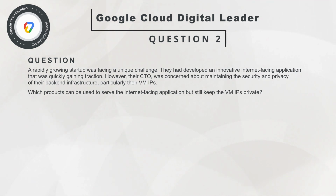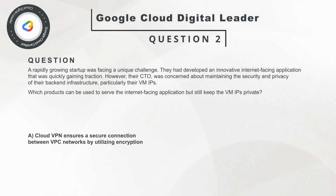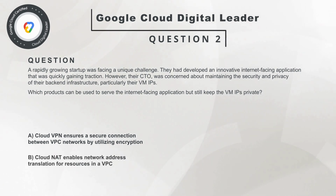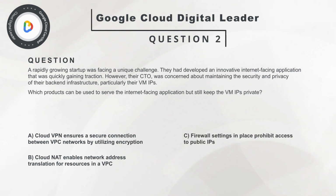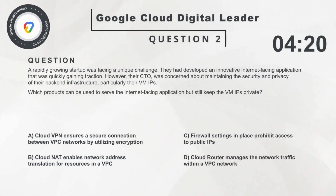Which products can be used to serve the internet-facing application, but still keep the VM IPs private? A. Cloud VPN ensures a secure connection between VPC networks by utilizing encryption. B. Cloud NAT enables network address translation for resources in a VPC. C. Firewall settings in place prohibit access to public IPs. D. Cloud Router manages the network traffic within a VPC network.